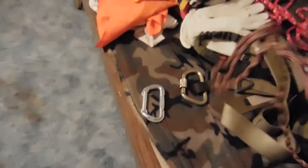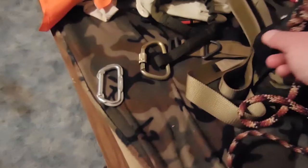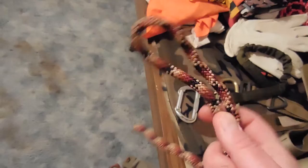What I have in this bag is, it's not rated for climbing, but it's 5/8, I think it is, rope. You can find this at your Army Navy store. There's 120 feet in this bag. And this stuff is awesome. I have climbed with this. I've hung off a tree with this.